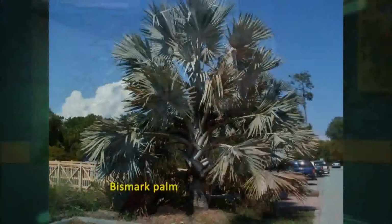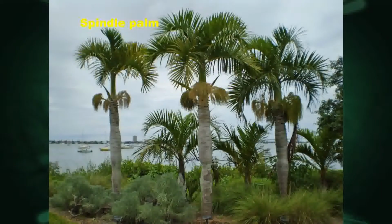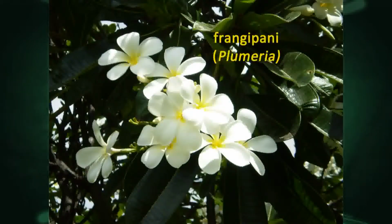So I brought some pictures of just a few of these trees that you might see down there. The first one is my favorite, a very blue palm tree. That's pretty. It leaves down near the bottom, but grows 20, 30 feet high, and this is a Bismarck palm. There are several of these blue palms, and they are very striking in the landscape against all other green. A spindle palm has a trunk that is a spindle shape, just to show some of the variety.